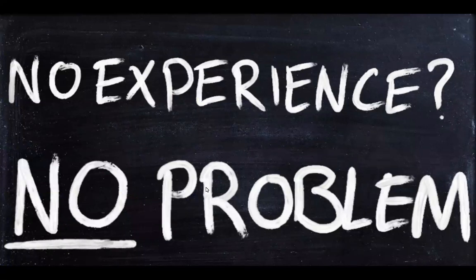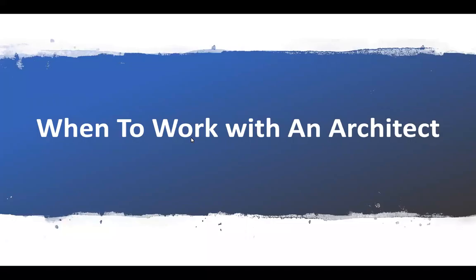So again, the point of bringing this information up is just to really drive home why you would want to work with an architect on a project. Because I think one of the things we have to think about as well is, when would you want to work with an architect too?